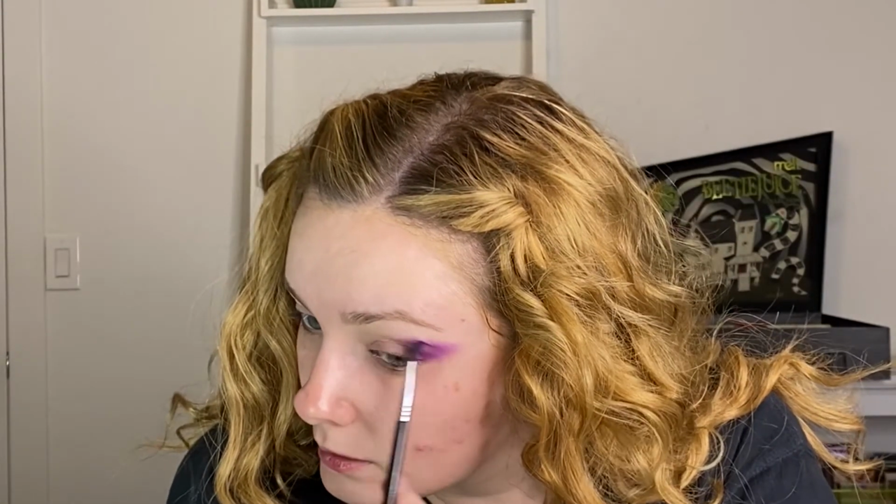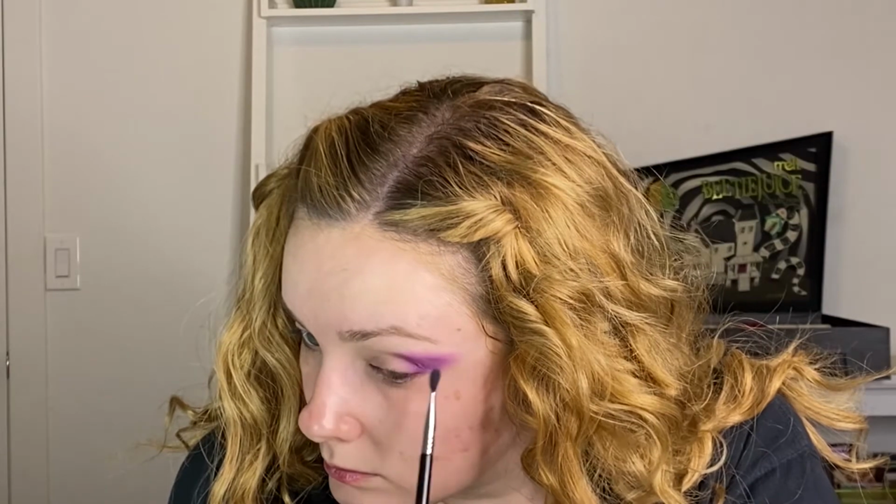So I was just keeping this to the outer corner and taking it to, I guess, the outer third-ish. And I am using the same brush to kind of blend out that edge. I don't want to take a bigger brush and have it go up higher like I said, so. And what I really like about Melts Mattes is when you put them down, they kind of create their own gradient, if that makes sense. Like you can see how this just blended on its own and has that deeper shade.